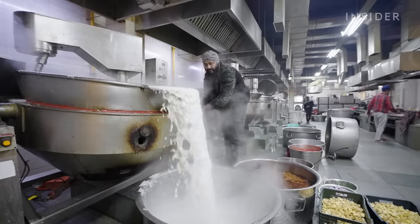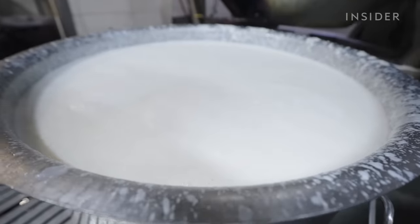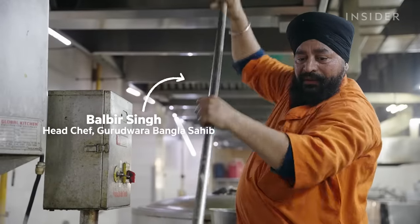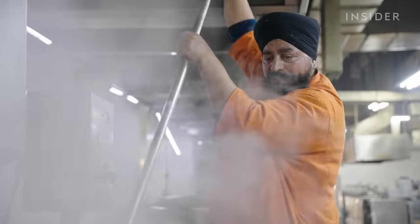The day begins with making a type of sweet rice pudding called kheer, which is a special menu addition for Gurpurab. At the helm of the operation is head chef Balbir Singh, who's been overseeing this process for years.